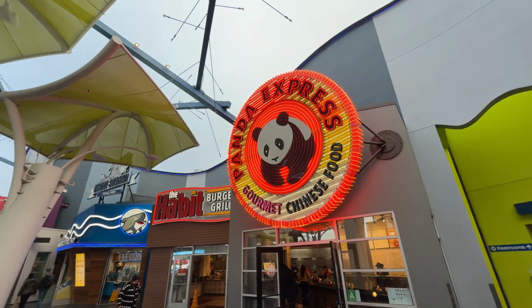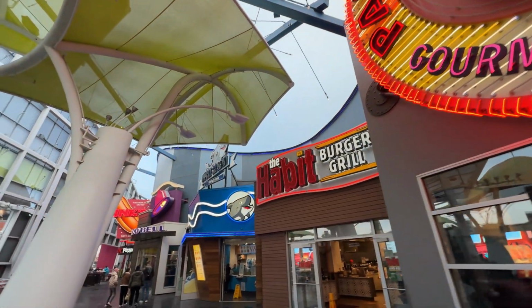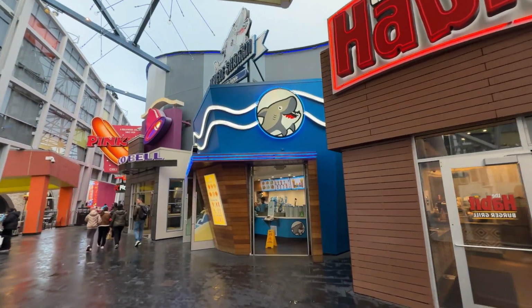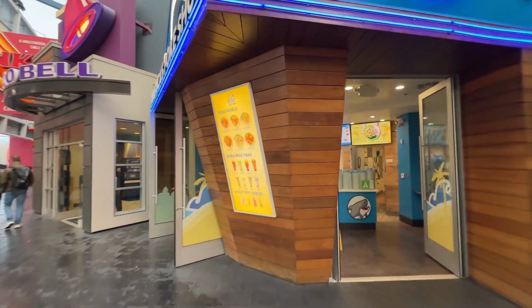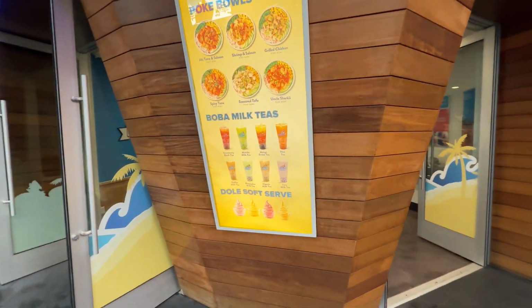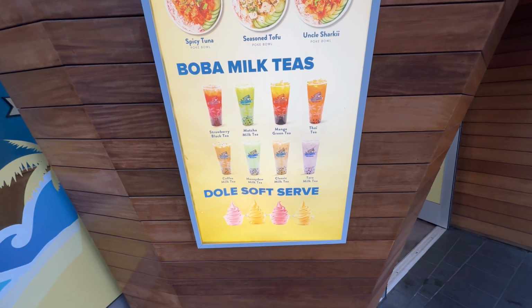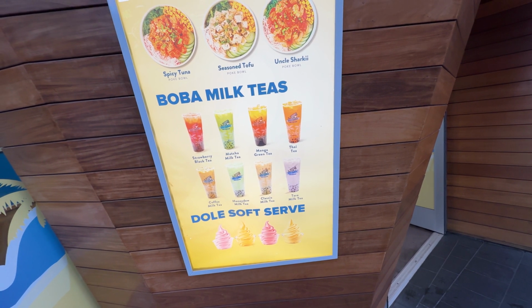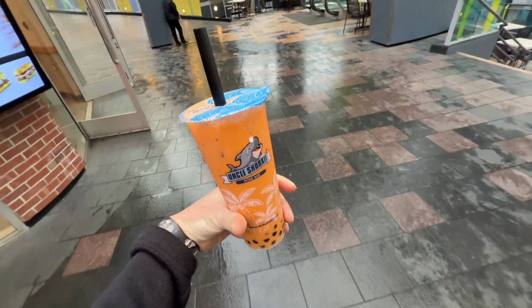Okay, I've made it to City Food. Shout out to the Panda Express Neon, always looking cool. But yeah, Uncle Sharky's should have some boba, and I am wondering which one I want to get. I'm always a fan of the classic milk tea, but maybe, ooh, the honeydew one sounds pretty good. Thai tea's always a classic. Maybe I'll do a Thai tea. Thai tea obtained, that's what I went for.